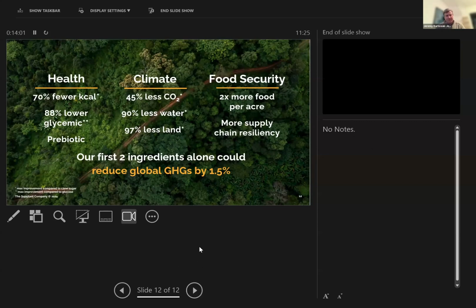Maybe finally to circle back to the biotech at the beginning, our use of enzymes derived from fungi to break down these long chain polysaccharides into oligosaccharides and other sugars that form our ingredients. To really talk about that Venn diagram that we are attempting to hit the middle of. So the health one, the ingredients that we make, the sugars from fiber, it's up to 70% fewer calories than normal refined sugar. So refined sugar is 4 kilocalories per gram. We're in the region of maybe getting that down to 1.2, 1.4, depending on the formulation.